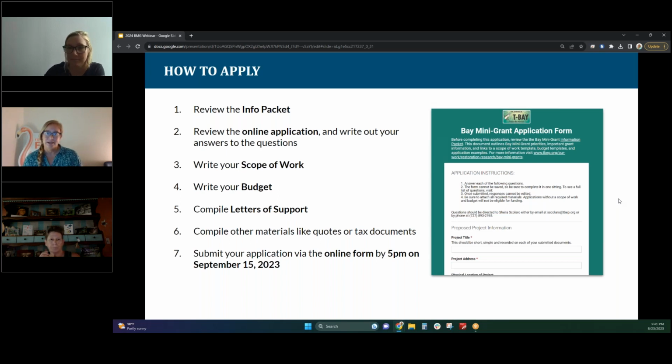Number two, review the online application, also linked on the website. This is a partial screenshot of the application here on your screen right now. There are several simple questions there, and I recommend using the document provided to answer these questions on your own separately, so you can just copy and paste them into this application portal when the time comes to submit your application. Three, write your scope of work. We're going to go over that more in a moment. Four, write your detailed budget. Five, compile your letters of support from your project partners or supporters.